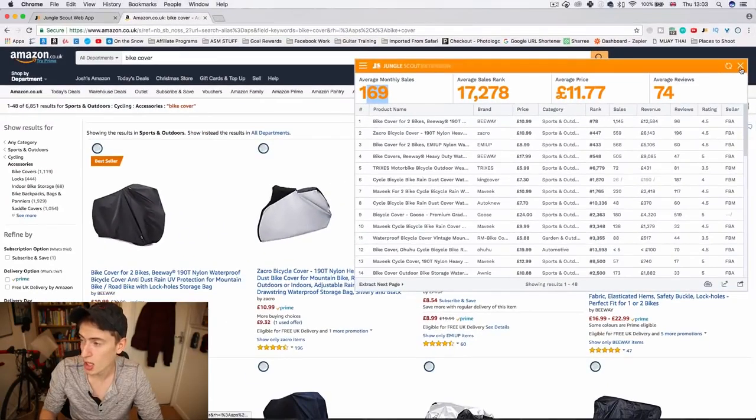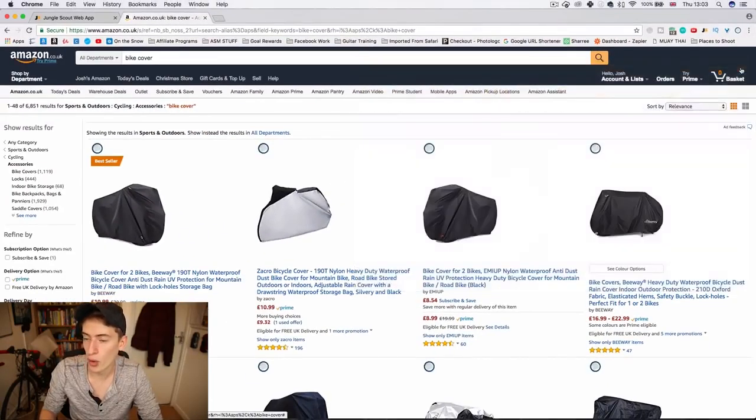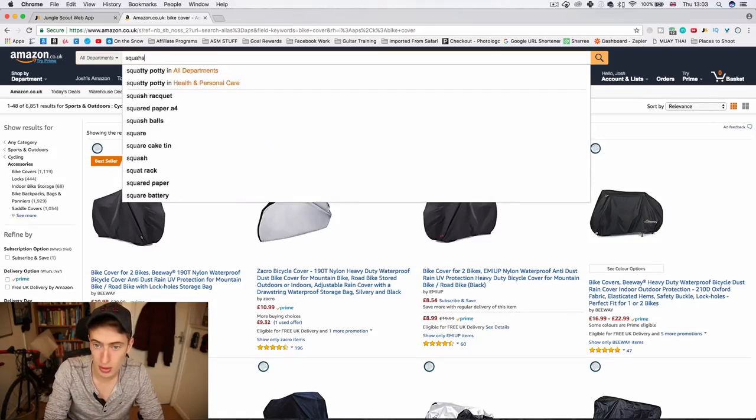Now we discussed avoiding products that brands own. So I'm going to give you an example of that as well. So let's put in squash balls.